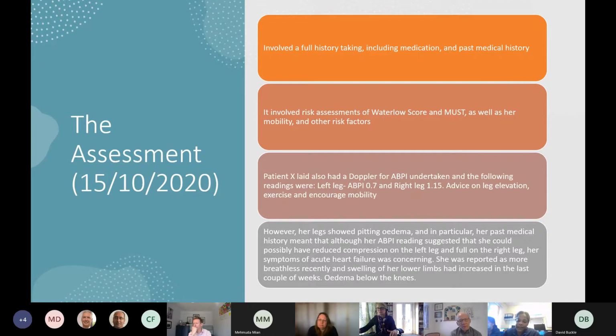In addition to that, we undertook an ABPI, which is an ankle brachial index, that helps us to ascertain if the patient sits within a safe range of 0.8 to 1.3 as per national guidelines, to suggest that she is suitable and safe to have compression, in conjunction with a full and holistic assessment.